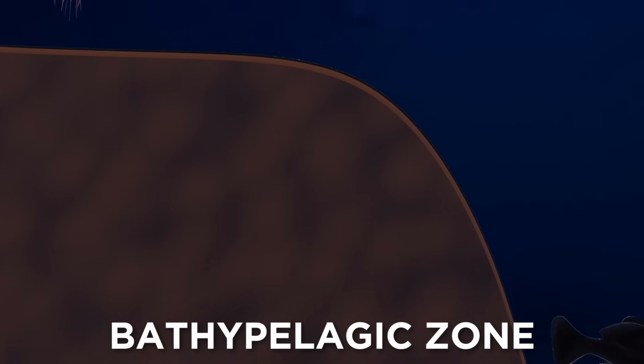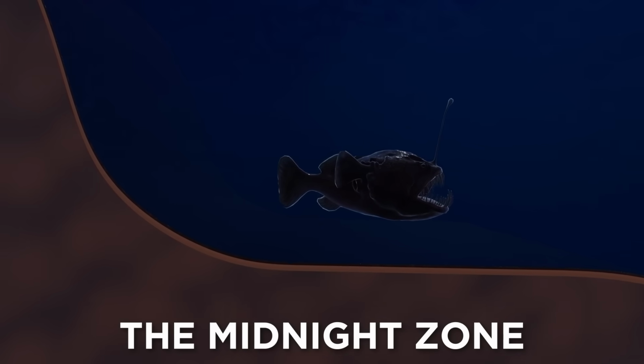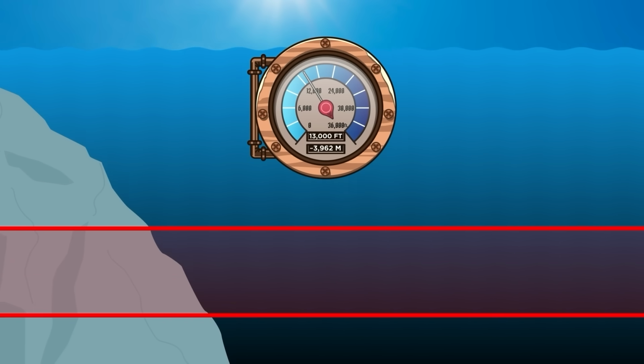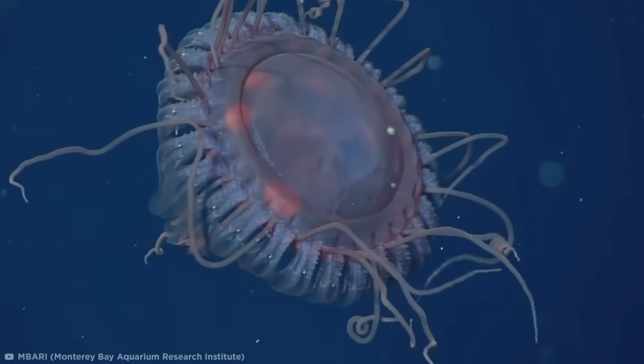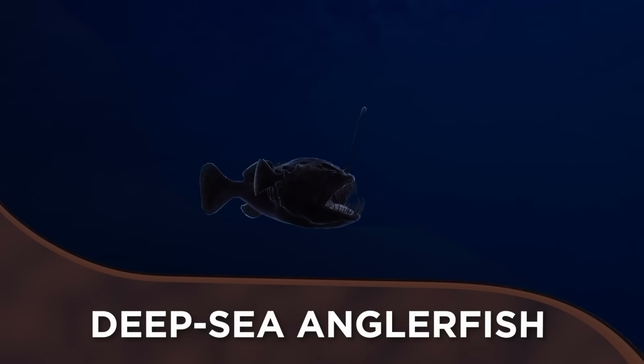With that, we reach the eerie bathypelagic zone, also known as the midnight zone. Almost no sunlight reaches these depths, which span from 3,300 to around 13,000 feet beneath the surface. To survive in the pitch black, many creatures in these depths are bioluminescent, meaning they produce their own light sources organically, such as the nightmarish deep-sea anglerfish.